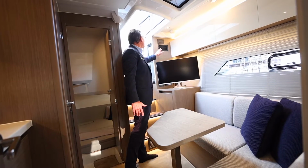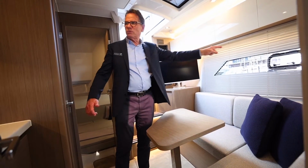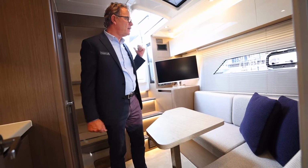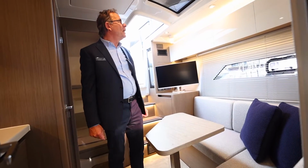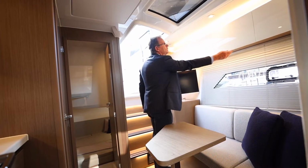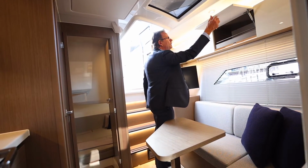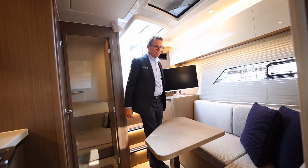The whole boat has got air conditioning, lots of opening portholes, one on each side, both in the forward cabin, aft cabin, and this saloon. So you can get natural air, and as mentioned, light, lots of light. Beautifully lacquered cabinetry, all on gas struts, nice amount of storage.